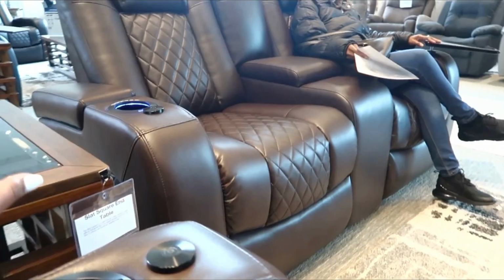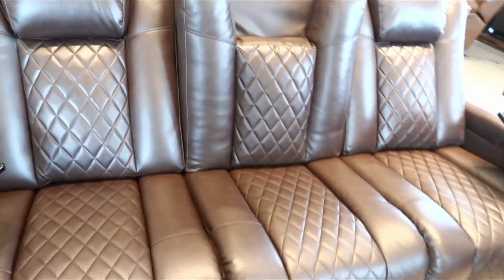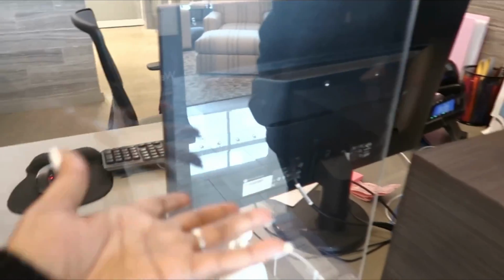So this is the couch we're getting, y'all. So keep that in mind. Really cute. All that stuff, we're buying it.